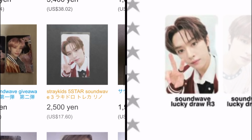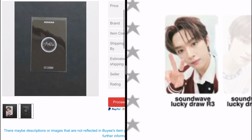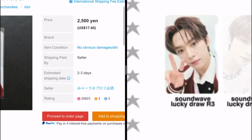Oh, like this. I wonder if this is that same seller. It looks kind of similar. It is the same seller. Okay, so this is the same seller we bought Chan from actually. So that's nice. But yeah, let me go ahead and buy this Leno card, and then we can be done with 5-star again, hopefully.